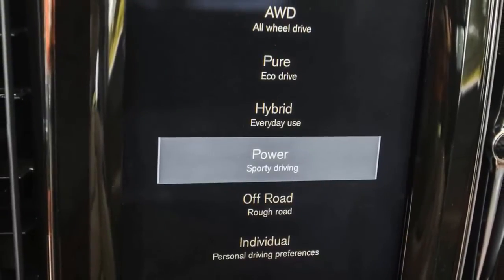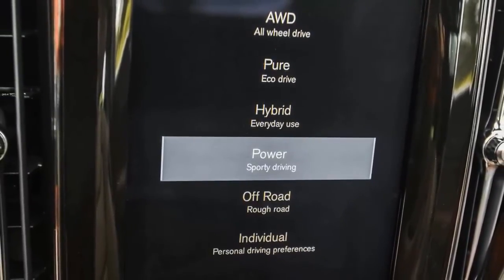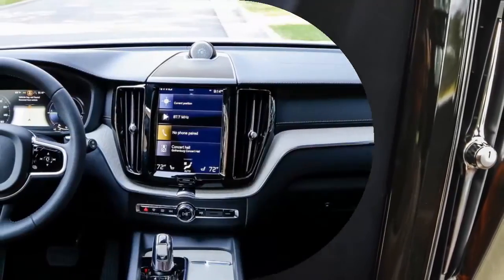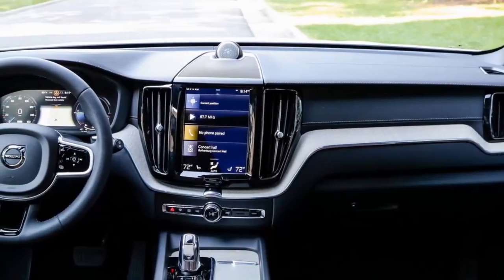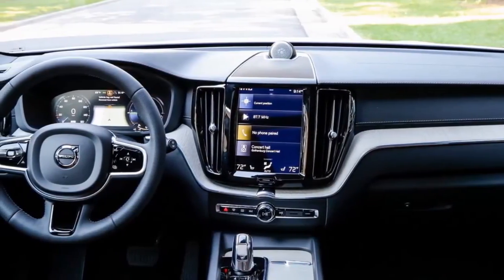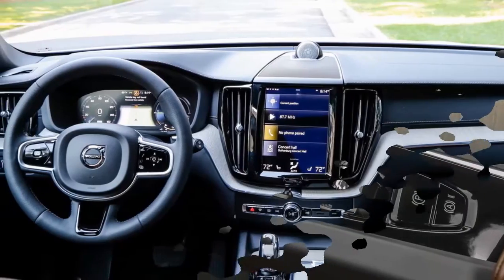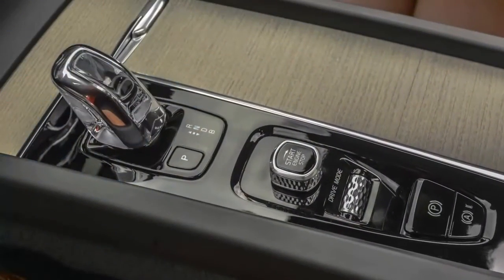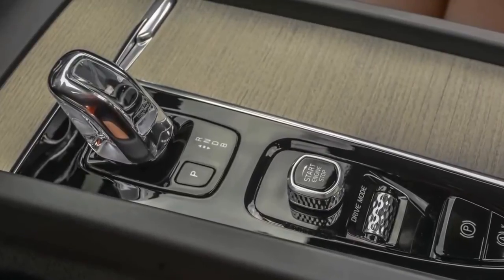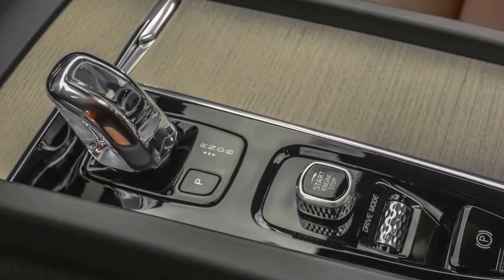Many luxury cars trade off small-items storage for a clean cabin design. Volvo is no exception. Even so, the XC60 provides more usable space than most. The XC60 has one of the smaller cargo areas in the class, at 22.4 cubic feet, but also one of the largest, 63.3 cubic feet, with the seats folded.